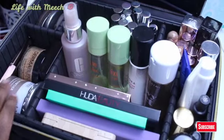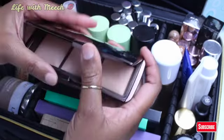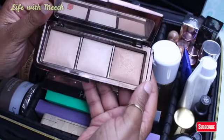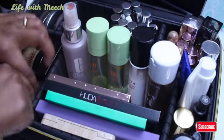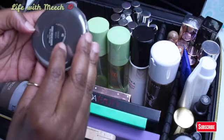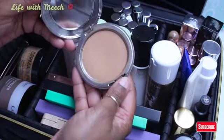All right, let's move over here to powders. This first one is the Hourglass. I have not reached for this in forever. So I'll be using this Hourglass to set my under eye. Also to set my under eye, I'll be using this Cover FX Press Powder. And this is in the color Candlelight. So I'll be using this.